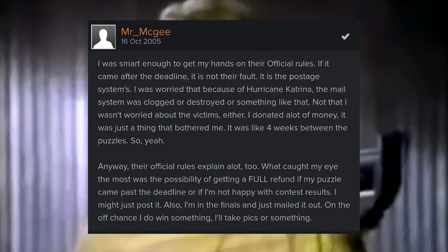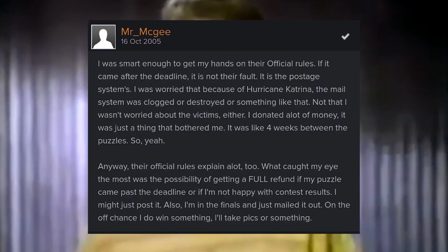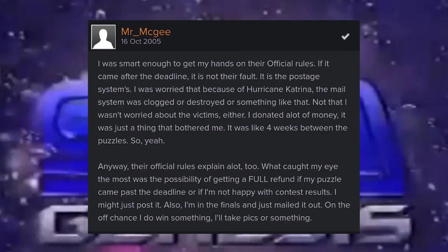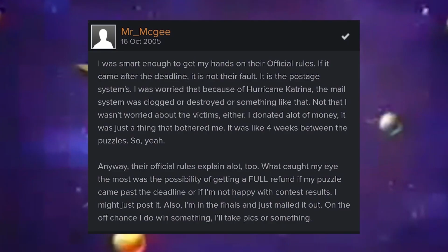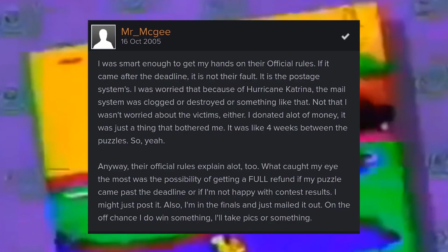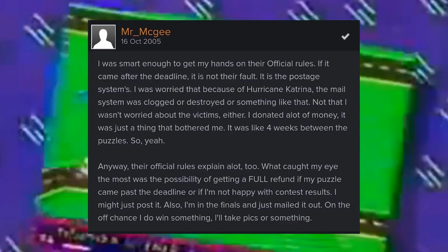Anyway, their official rules explain a lot too. What caught my eye the most was the possibility of getting a full refund if my puzzle came past the deadline or if I'm not happy with the contest results. I might just post it. Also, I'm in the finals and just mailed it out. On the off chance I do win something, I'll take pics or something.